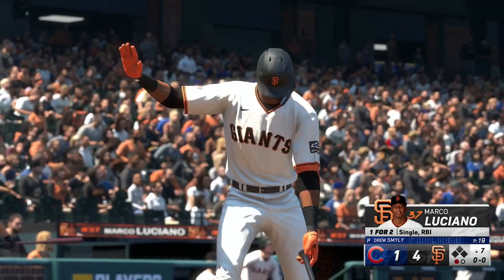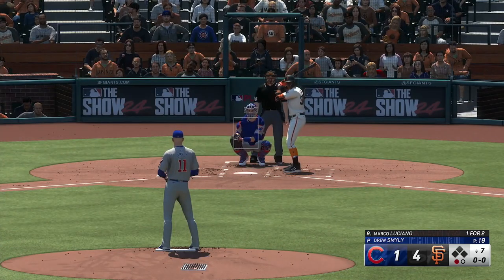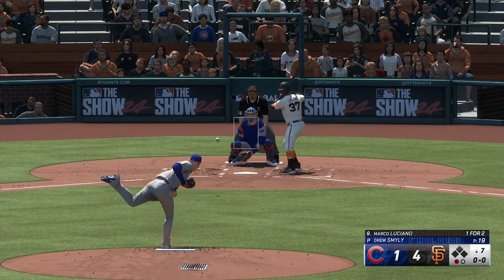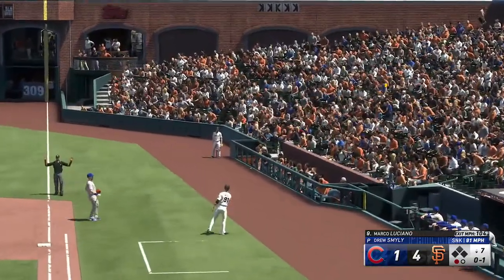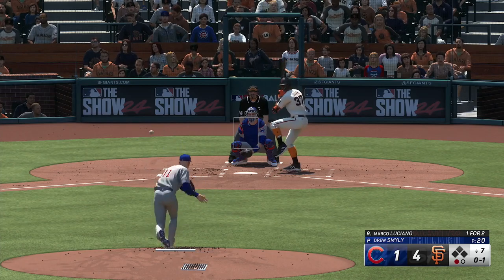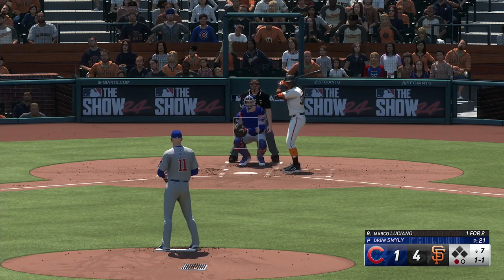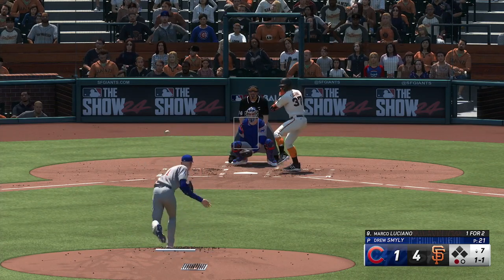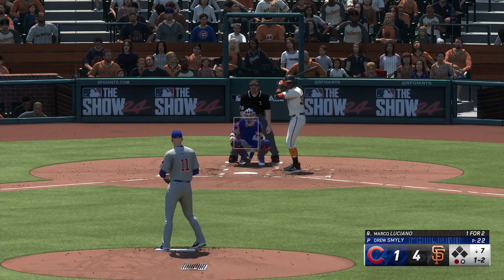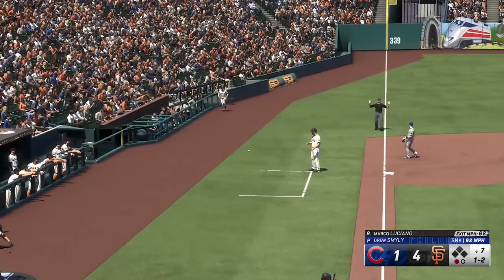And up next for San Francisco, Marco Luciano. Sliced hard but foul. One down, base is empty. Good eye right there. Kicks and fires. Fights that one away. Still 1-2.